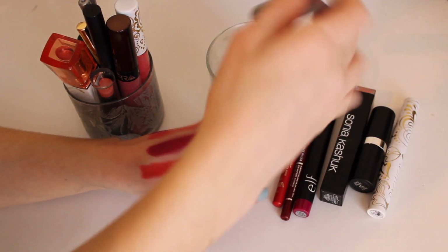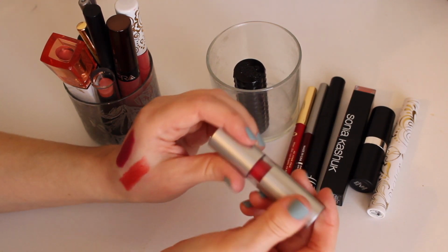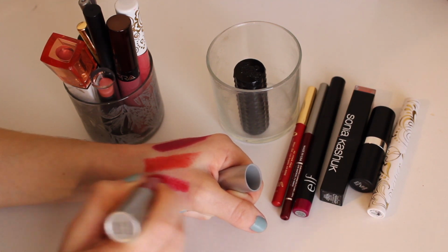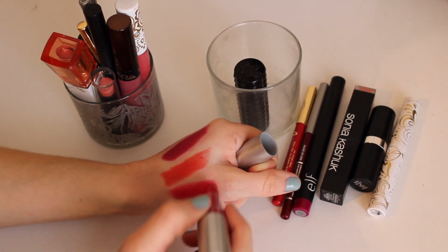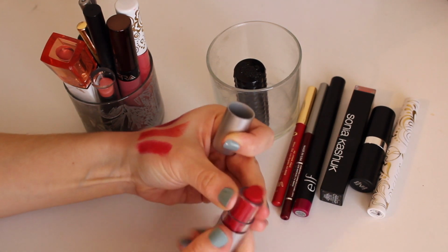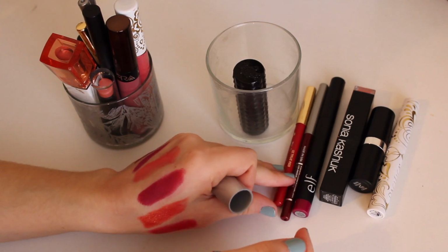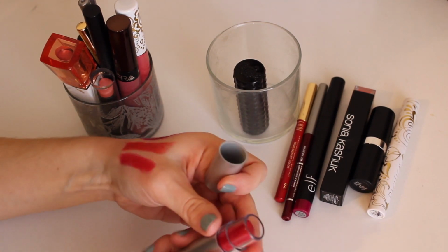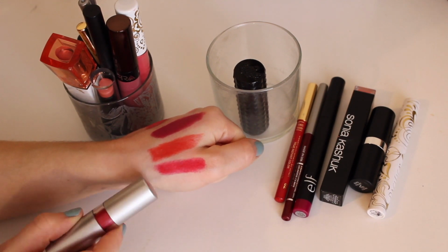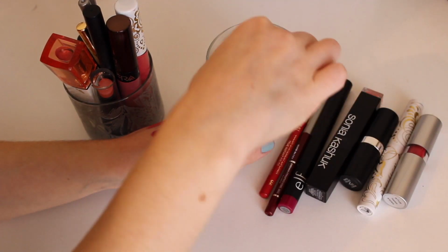And then another brighter, a little bit sheer red is the e.l.f. $1 lipstick in Fearless. That's a little bit more of a true blue-toned red. I do really like that as well. If I wear it alone, it's really nice and bright. Sometimes I will wear it over that Milani lip liner, and that gives it a bolder, deep red look. So for $1, great lipstick.